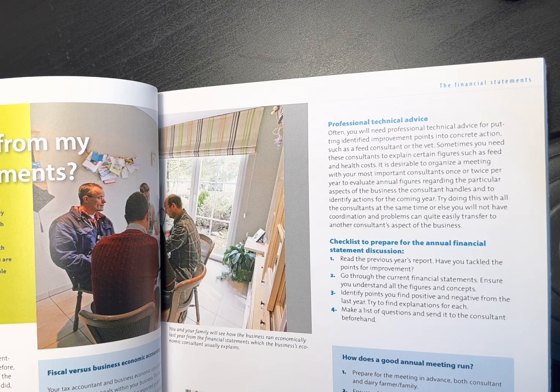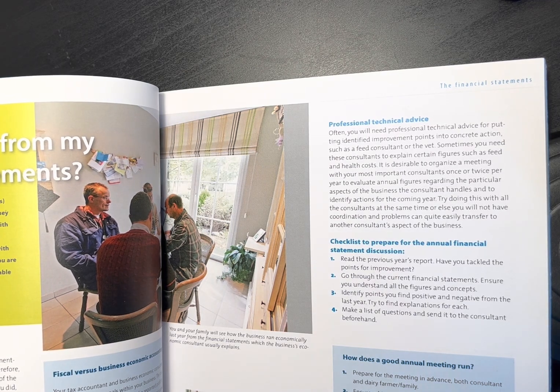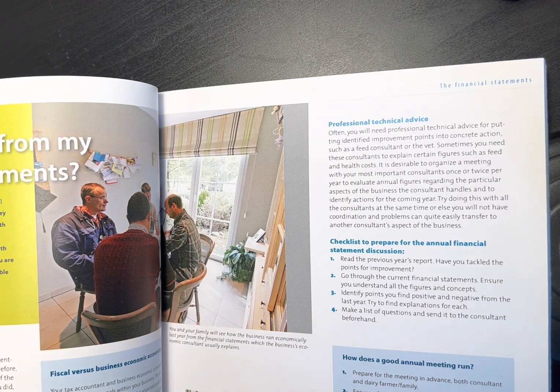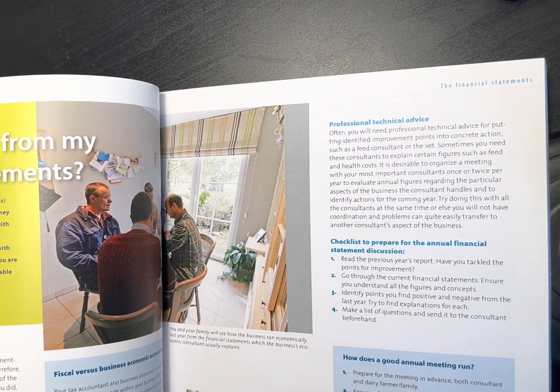Checklist to prepare for the annual financial statement discussion. 1. Read the previous year's report. Have you tackled the points for improvement? 2. Go through the current financial statements. Ensure you understand all the figures and concepts. 3. Identify points you find positive and negative from the last year. Try to find explanations for each. 4. Make a list of questions and send it to the consultant beforehand.